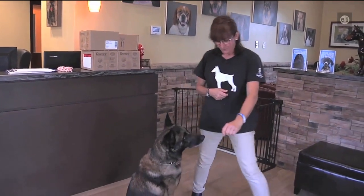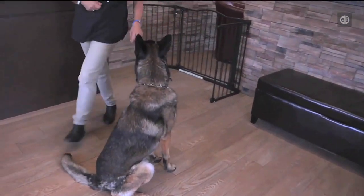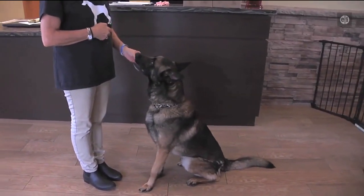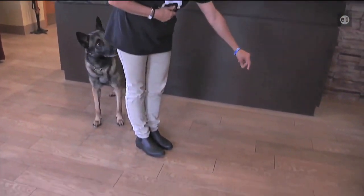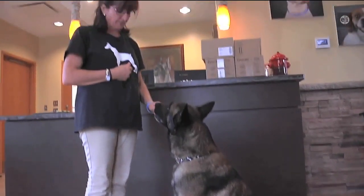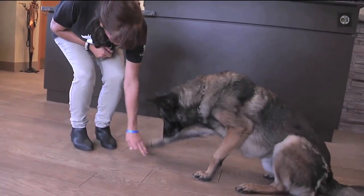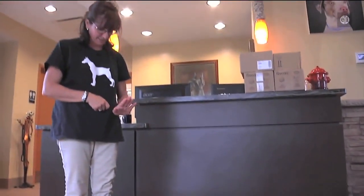So first we would lure him around with the treat. Taz, come. He doesn't sit well. Tell him sit, and you could give him a treat. Come back. Here. Right here. Sit. Good. Now you can do it right from here. I sometimes prefer to tell him down. Down. Okay. And then say stay.